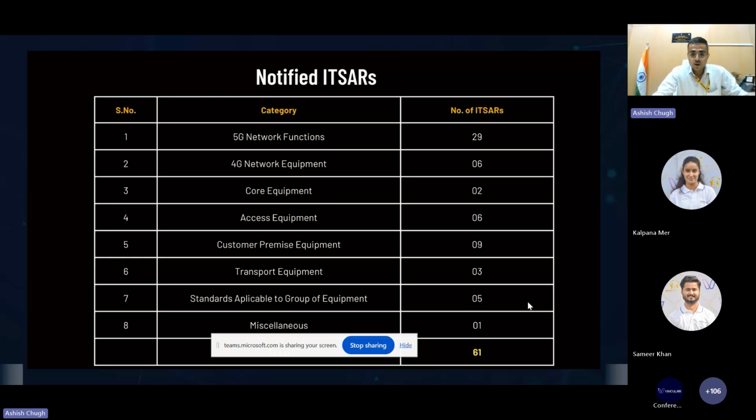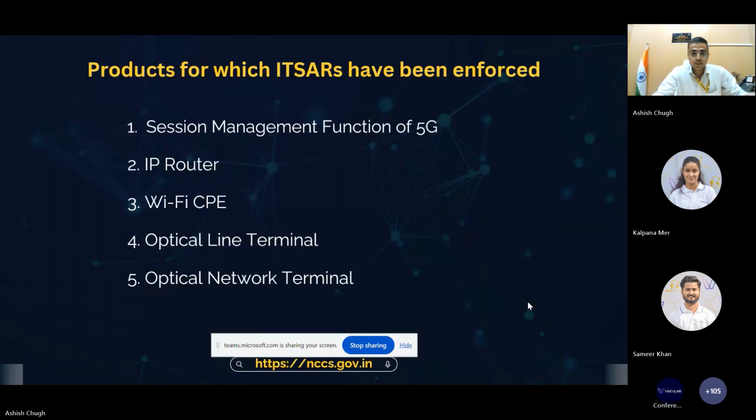So notification does not mean that this ITSAR becomes mandatory from day one. So there is a notification date. This is a publication date actually, and then compulsion. If it is made compulsory, it becomes compulsory later on. Then it will be the date of effect. That will be different. So till now, we have made 5 products for which testing or certification is mandatory. For example, session management function of 5G, IP router, Wi-Fi CPE, optical line terminal, optical network terminal. So we have published more than 60 ITSARs, but only 5 ITSARs are mandatory for 5 telecom equipments.